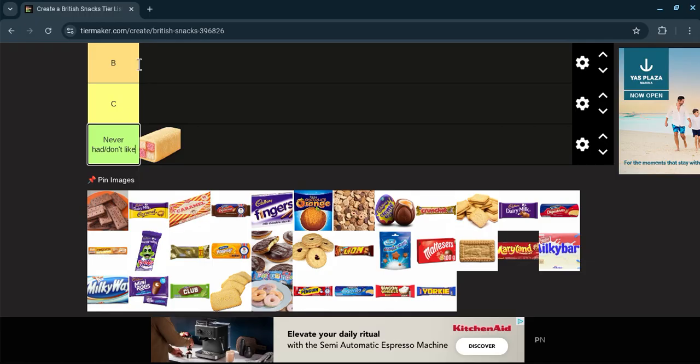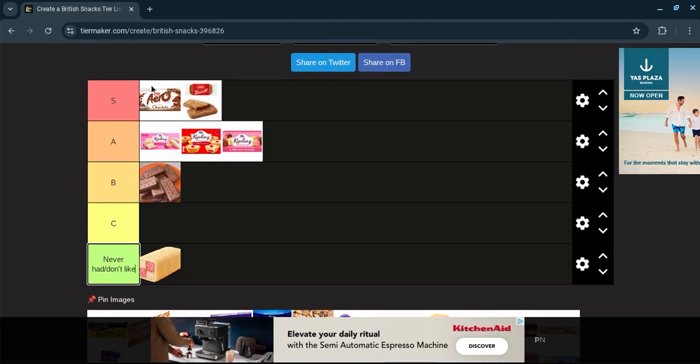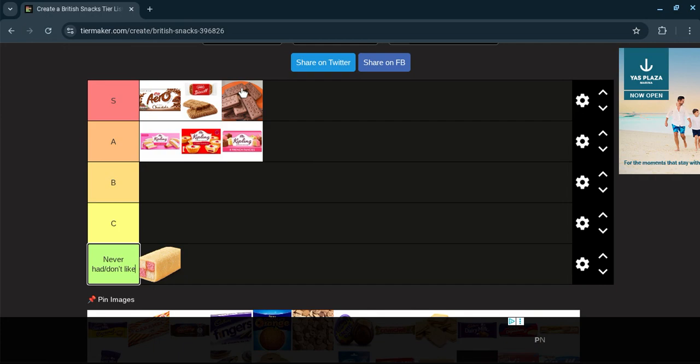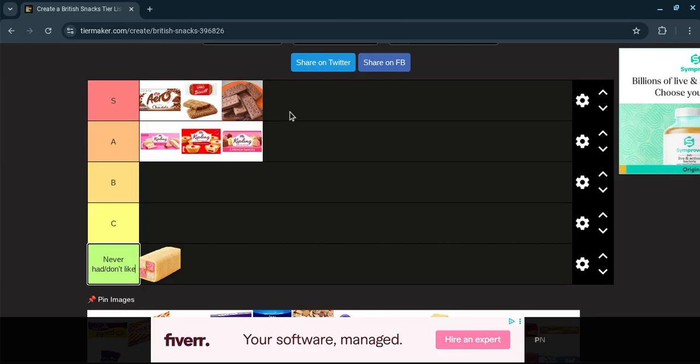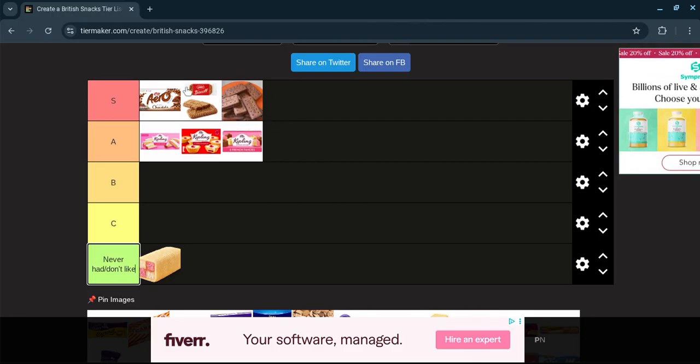Ooh, hell yeah. We're gonna put bourbon creams in. It's their well-respected S tier, but one thing that I have had annoyance with in the past few months is the knockoff bourbons. Now, I love all biscuits, right? Even if they're knockoffs of famous brands, but I'm just considering that this is the original bourbon that we're looking at. It's going to go in S tier because those things, regardless of what make they are, are pretty damn tasty.